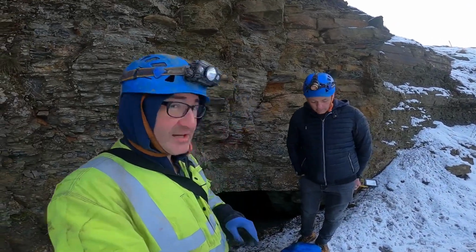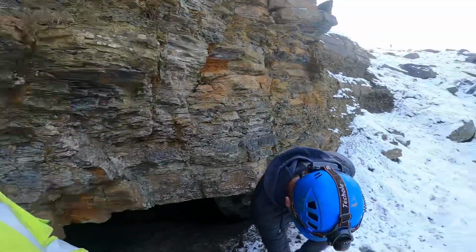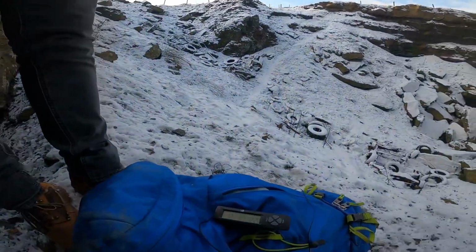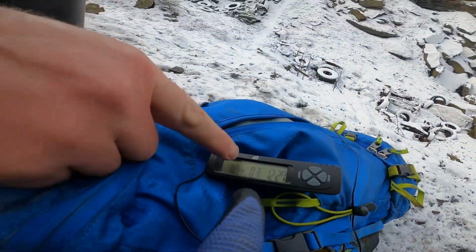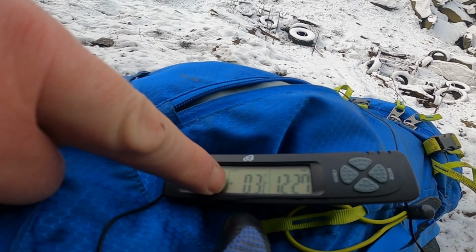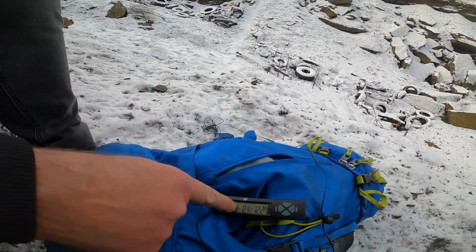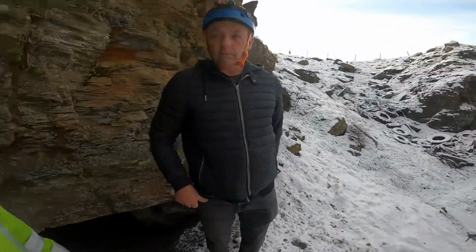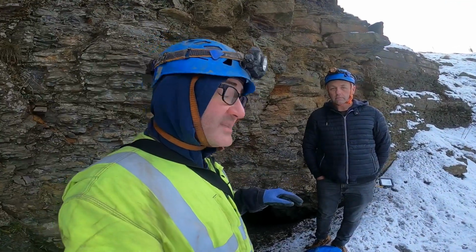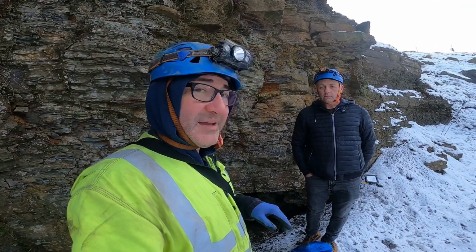What reading have we got now? We've got -0.3. So that is the outside temperature. As you can see, -0.3 outside temperature. Yeah. Once the thermometer has adjusted to the underground temperature, we're going to take it again. And we're going to compare.